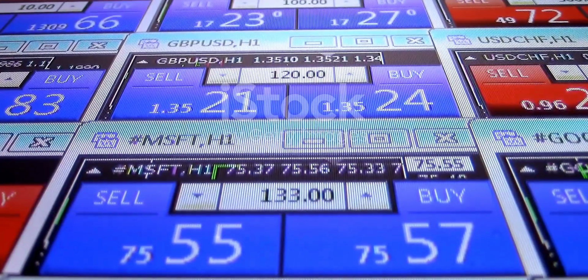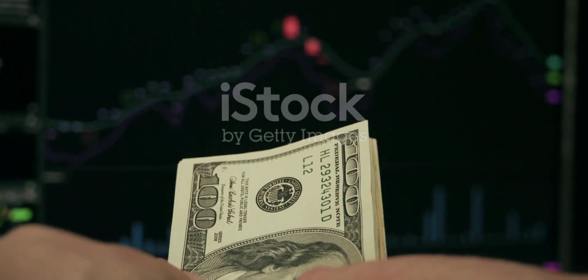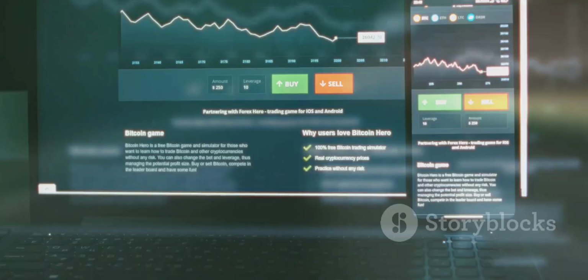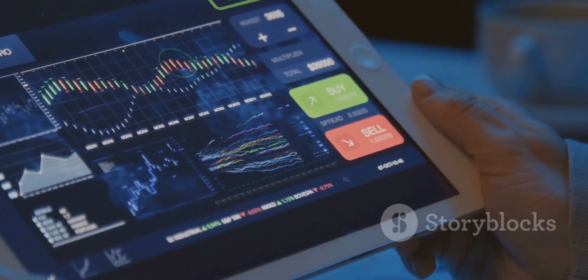Forex is short for foreign exchange. It's a global market where you buy and sell currencies. Think of it like exchanging money when you travel. But in Forex, you're doing it to hopefully make a profit. You buy a currency hoping its value will go up. Then you sell it later for a higher price.